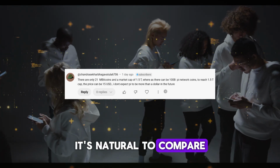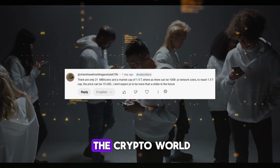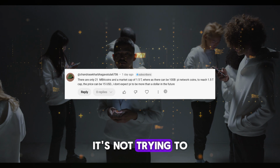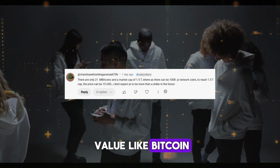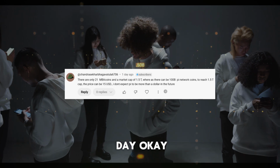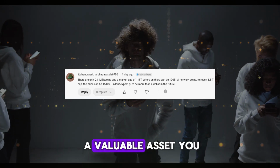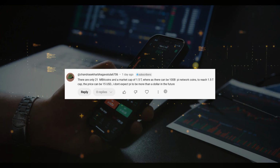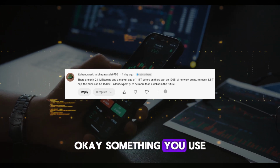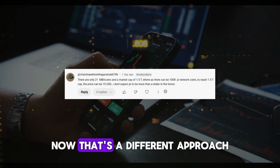It's natural to compare Pi to Bitcoin, which has become the gold standard literally and figuratively in the crypto world. But it's important to remember that Pi is aiming for something different. It's not trying to be a store of value like Bitcoin. Instead, it's trying to become a currency that people use every day. Think of it this way. Bitcoin is like gold, a valuable asset you hold on to, while Pi wants to be more like the cash in your wallet, something you use for everyday purchases. So it's less about hoarding and more about spending. Now that's a different approach.